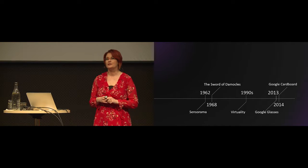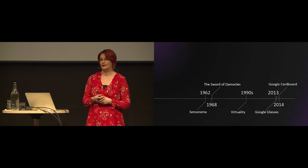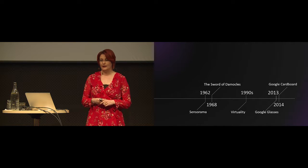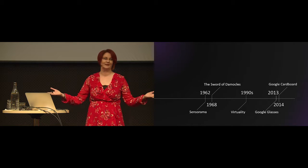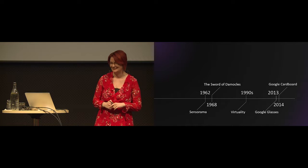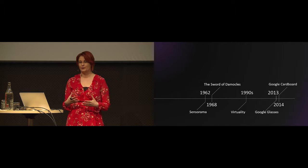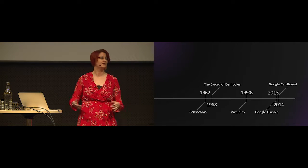And in the late 60s, Ivan Sutherland created a contraption of sorts, which is widely known as the first virtual reality and augmented reality head-mounted display. And it has the best name ever, the Sword of Damocles. I mean, come on, that's cool. And then in the 90s, we got Virtuality. This is a large gaming machine that we usually saw at arcades and stuff. So we also have a lot of new stuff, of course, and it's going really, really fast.